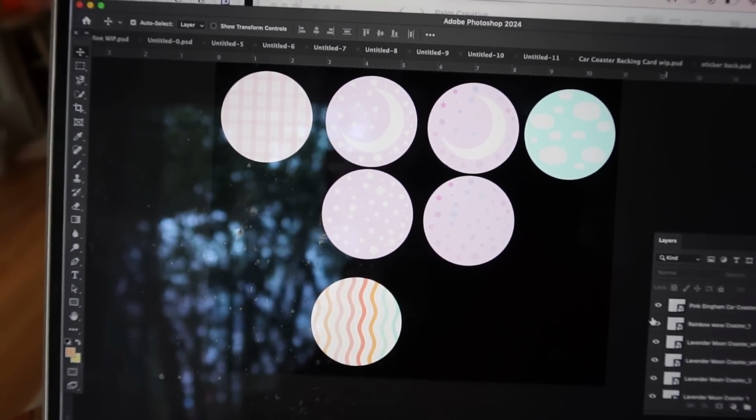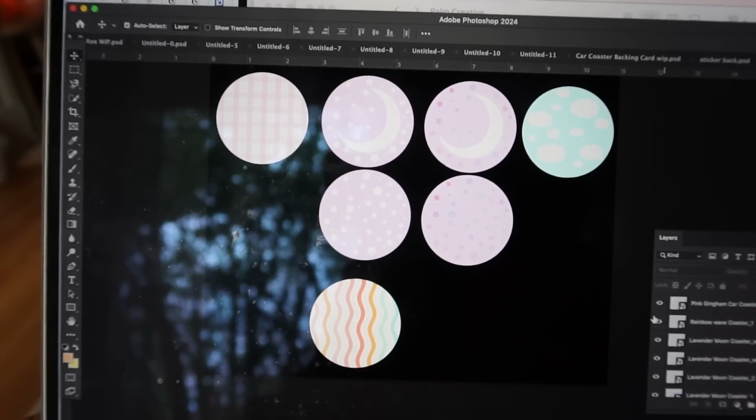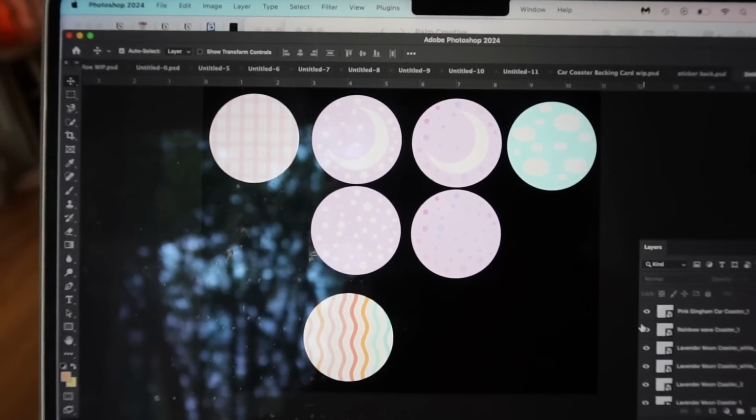I'm kind of just working with some different ideas, and then I'm going to build off of those. But I think for now I want to do at least 3 designs, so 3 different car coaster sets, just to kind of get this part of my product line started. Maybe 4, we'll see if I get crazy. But those wouldn't come out until the next time.